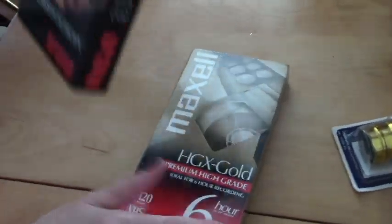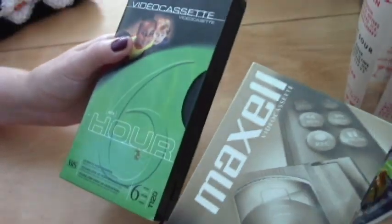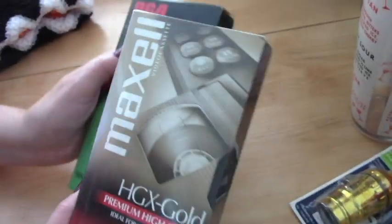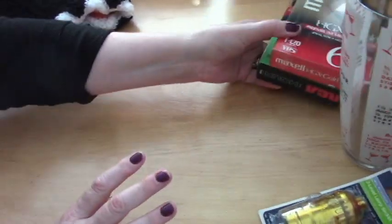I got these. Oh, these were from Habitat. I don't know how much they were. Not very much. But these are recordable VHS tapes, which I thought, you know, we might need that. I don't know. That's sort of cool. So, we go with our VHS machines.